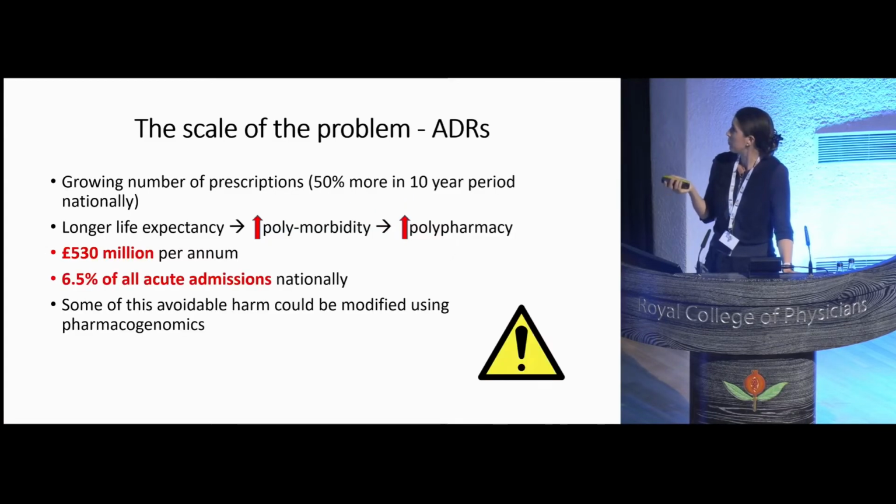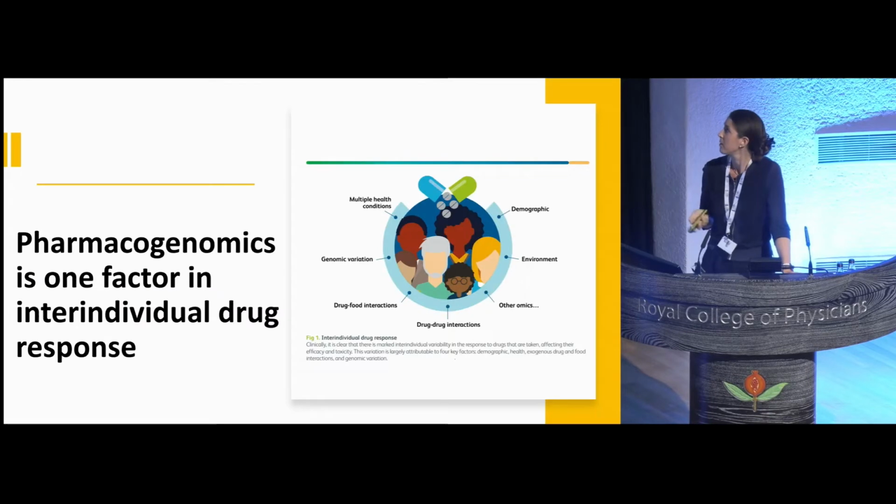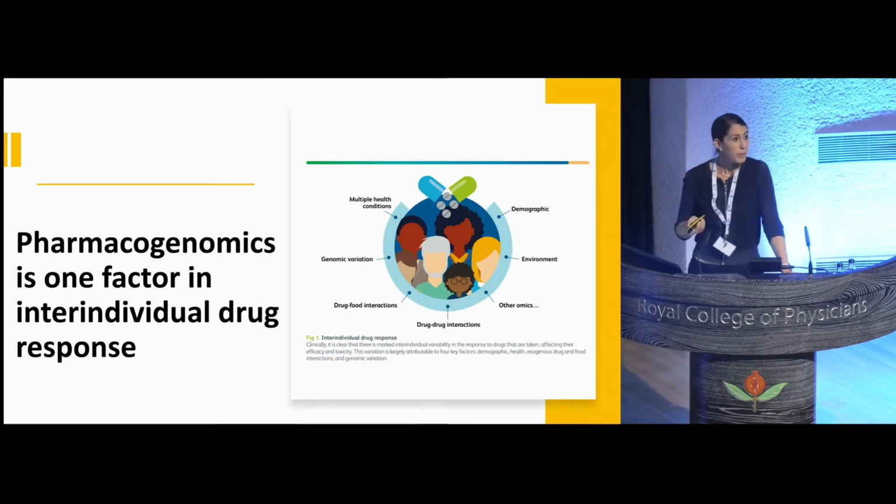So really, we want to work on the avoidable harm and what we might improve upon with pharmacogenomics, because these figures show that there's a lot of room for improvement. So to put pharmacogenomics in perspective, which I think is equally important, pharmacogenomics is one aspect of the responsible factors for inter-individual response variation in medications.